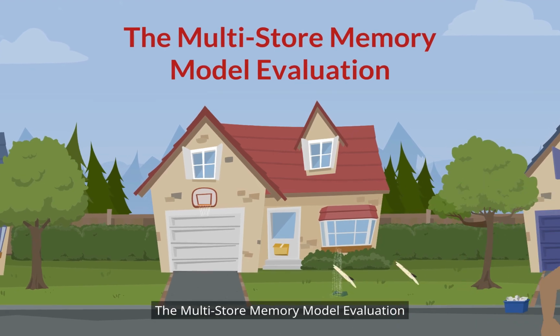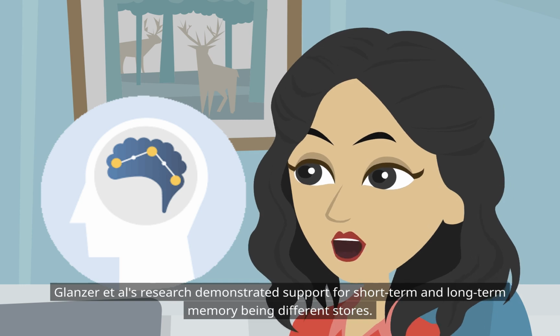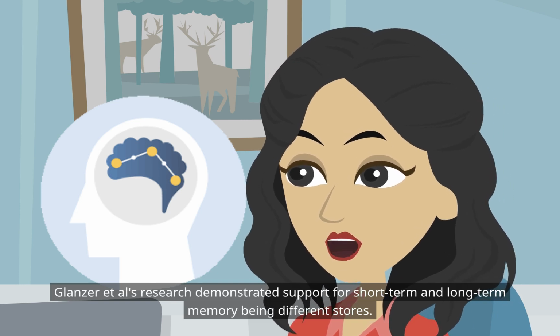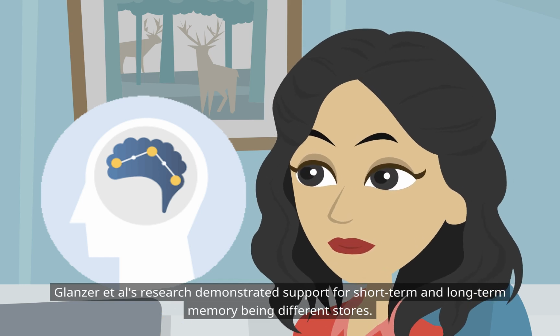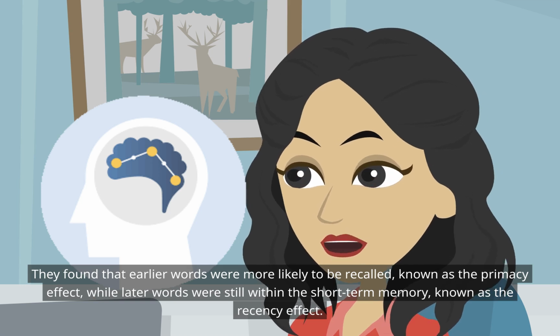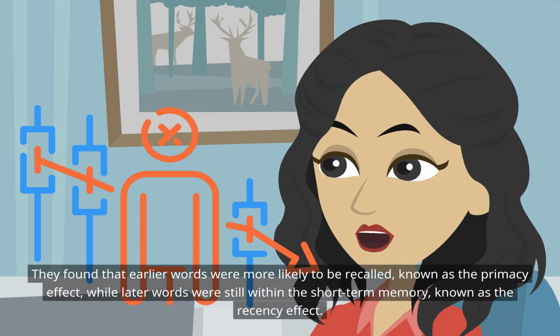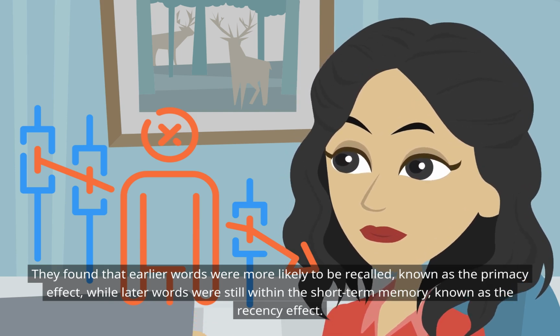The multi-store memory model evaluation. Glanzer et al.'s research demonstrated support for short-term and long-term memory being different stores. They found that earlier words were more likely to be recalled, known as the primacy effect, while later words were still within the short-term memory, known as the recency effect.